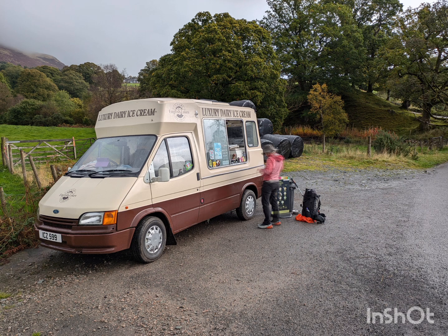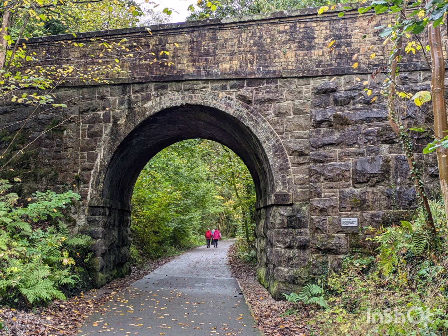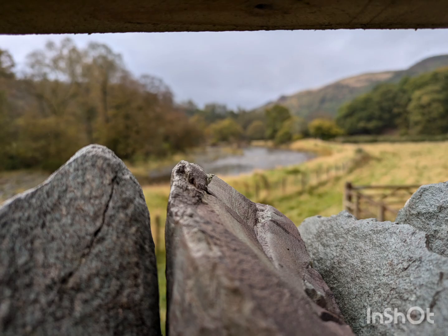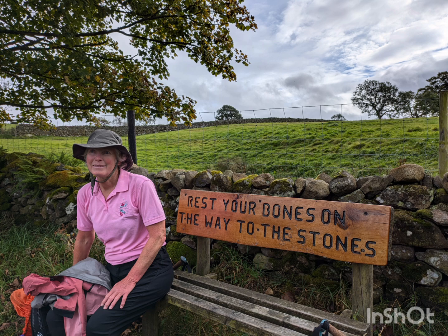Despite the drizzle, we were customers. We then walked along the other trail that follows an abandoned railway and hugs the shore of the Greta River. We got waylaid by a sign indicating a trail to the Castlerigg Stone Circle. We couldn't resist.